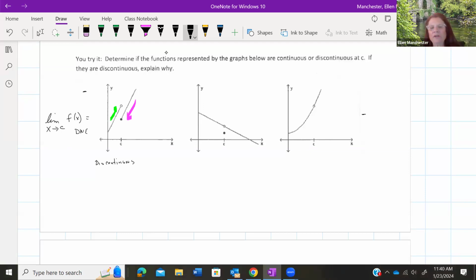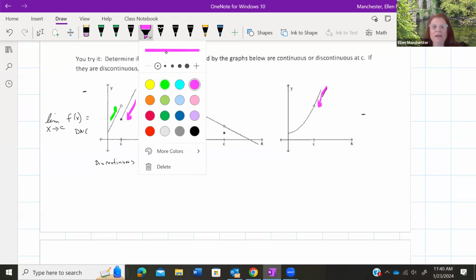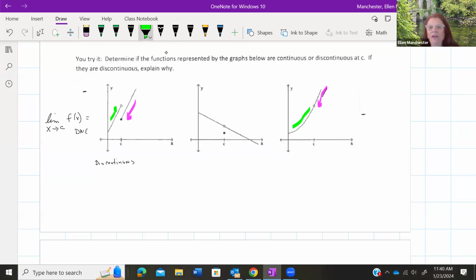Over here on this one, on the right side, if I come in from the right, I'm heading to here. If I'm coming on the left, I'm also heading to the same place, right? So this one, the limit does exist. It exists right here because I'm approaching it. Now, there is an open circle there. Open circle doesn't matter. I am coming to the exact same place, right? I'm heading towards that open circle from both sides. So I'm good there. The limit does exist there, all right?